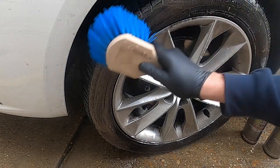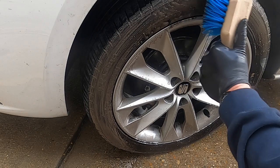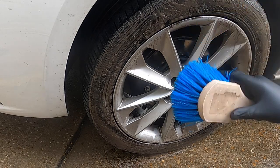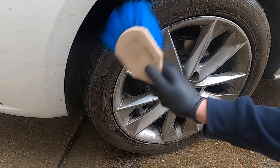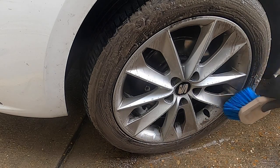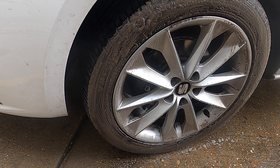All right, that's good. See, it's getting all that dirt off. As we know, you might have to do this 2 or 3 times. If you're going to rinse it off, do it again, and you're doing it until the actual solution doesn't discolour. That's when you know your tyres are clean. Try not to dink your paintwork like I just did. That's good.